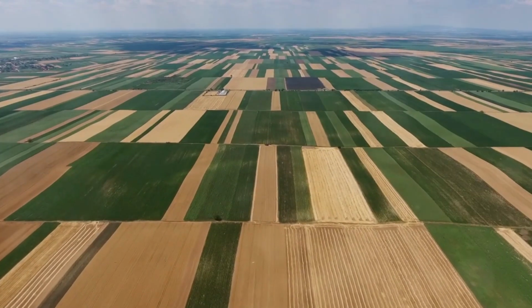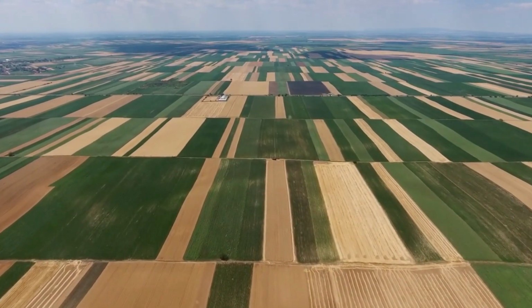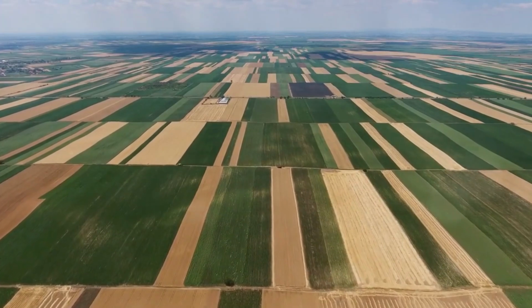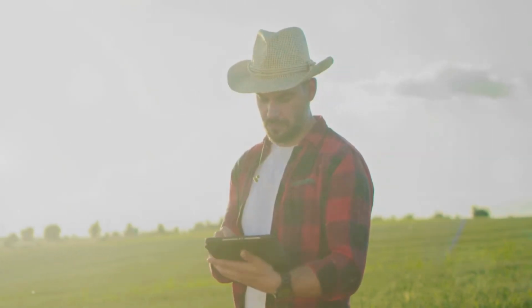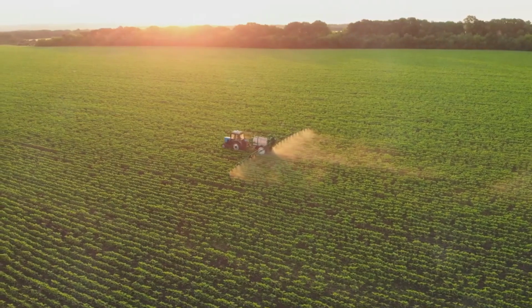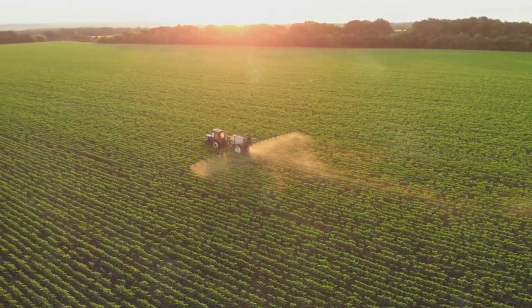AI-based software, such as Climate Field View by Bayer, provides farmers with real-time, data-driven insights about their crops. By leveraging weather data, soil health reports, and satellite imagery, farmers can adjust planting strategies to maximize yields, resulting in up to 25% more yield per acre.